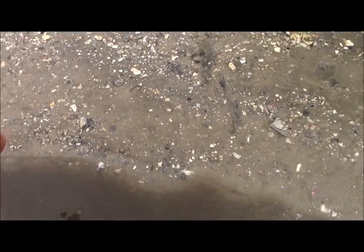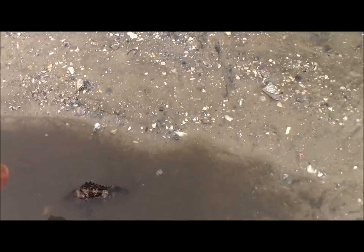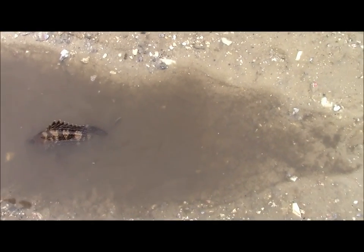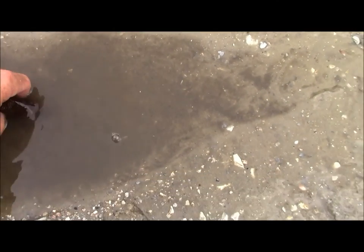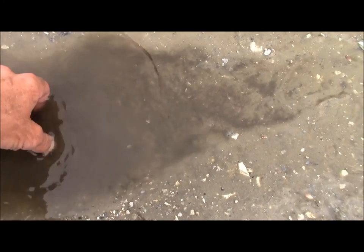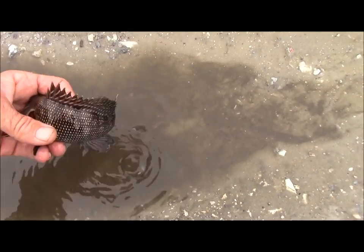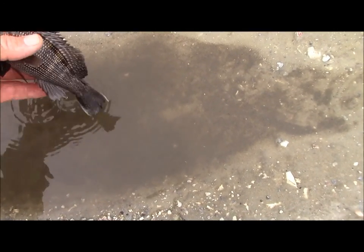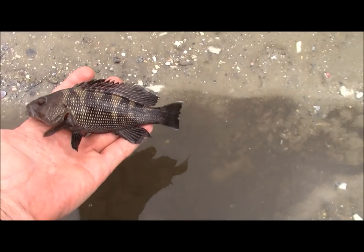This is cool. Came up to one of the ponds and found a little mangrove snapper sitting in here. So I'm going to actually take him back out and let him go. Really cool. He kind of got trapped in here, I guess. Look at that. A little snapper. That's what it looks like.